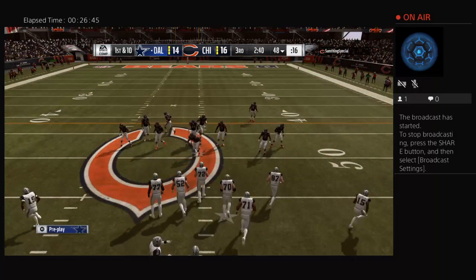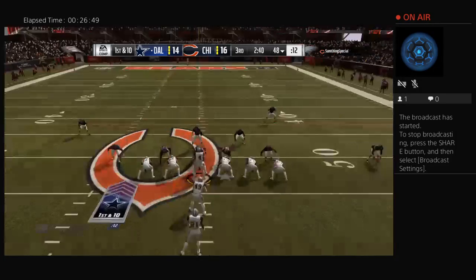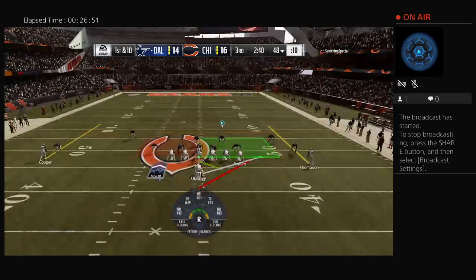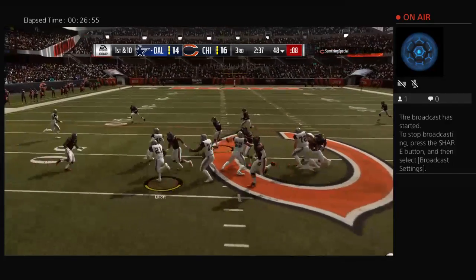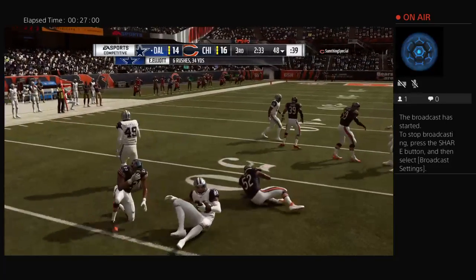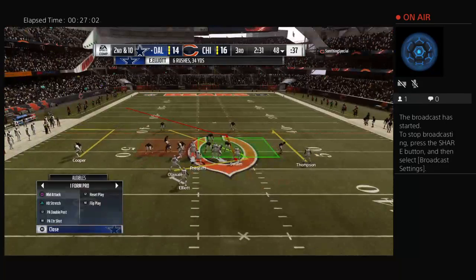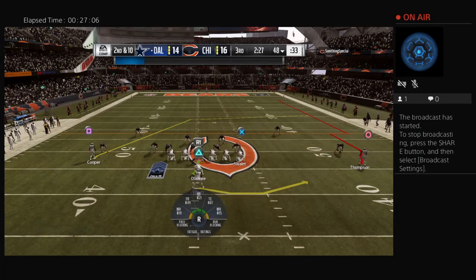So Prescott and the Cowboys now with a 1st and 10, just shy of midfield at the 48. The give is to Elliott. Trying to bounce it outside, but he's only able to get it back to the line of scrimmage. Kyle Fuller, the one to make the tackle.